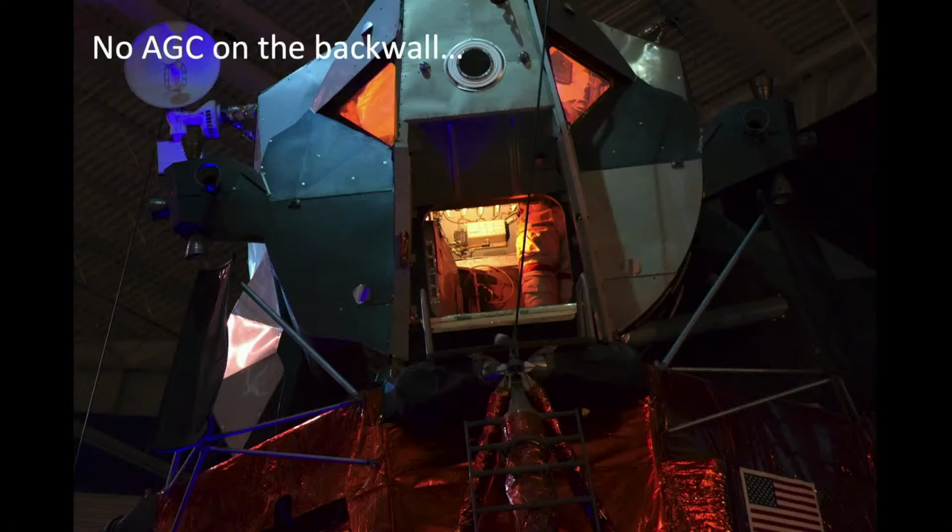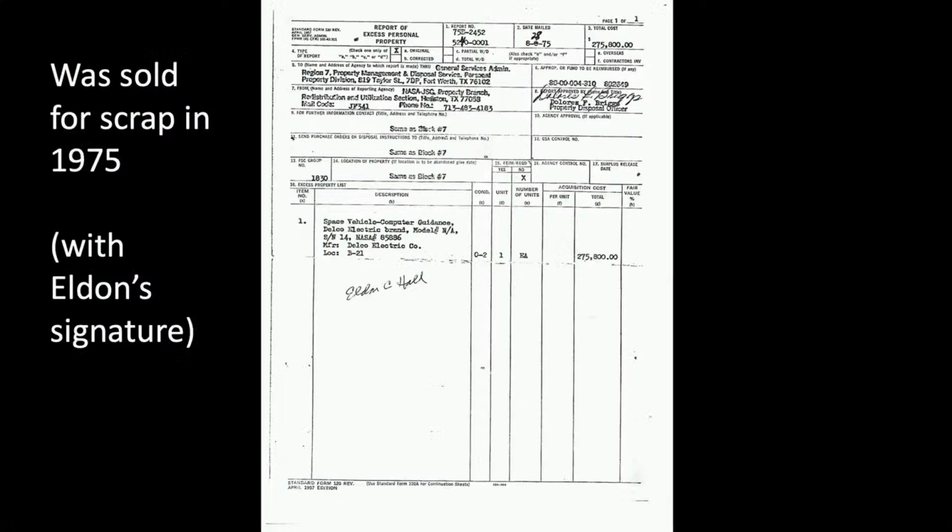So remember, I told you it was at the back. Well, conveniently, in Houston, they left the door open. So you can peek through it, and it should be above that golden box, and there is no AGC in there. Because even the museum, the one that flew, the first thing they took back from the spacecraft was the guidance and navigation system. So ours was taken away, reused, and then eventually at the end of the program, it was disposed of at an auction, like all good government stuff, right? And this is the bill of disposal, and you see the signature of Eldon, the engineer, and the cost of acquisition, $275,000, but of course that doesn't represent the cost of developing this thing, which was way, way, way bigger.